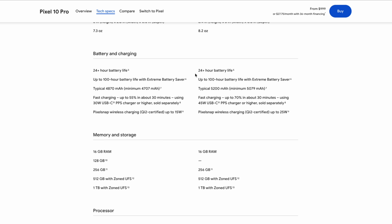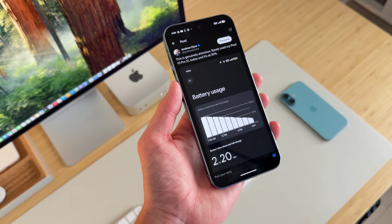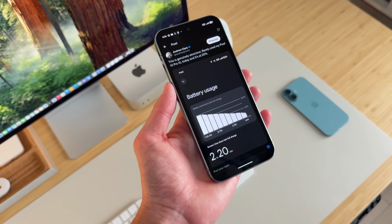Now for battery, marketing says 24 hours plus battery and 100 hours of extreme battery saver when that's turned on. And I gotta be honest, I don't know about that. So the first couple days, battery life was pretty terrible for me. I had one instance where I didn't really even use my Pixel that day. I was just kind of away with my son all day. And it said I used my phone for 2 hours. That's it, just 2 hours of on-screen time.